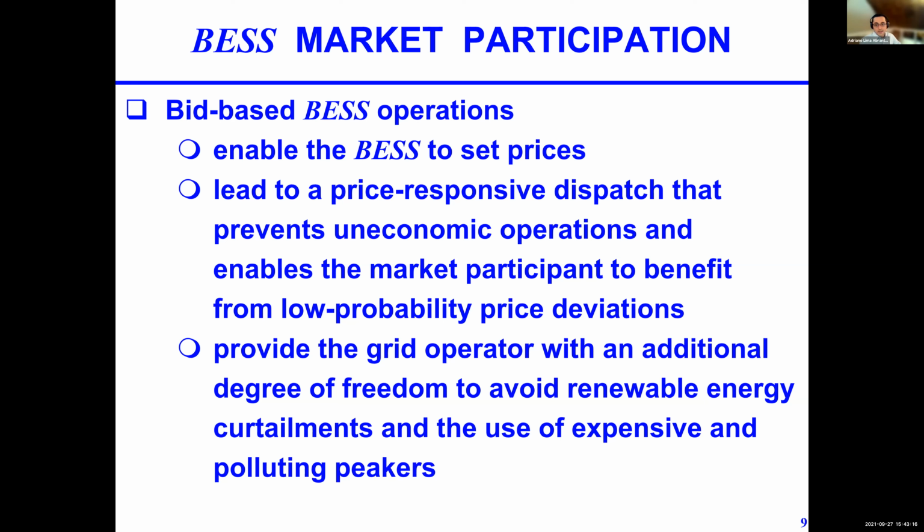And so it's very unlikely that the battery, the market participant, will have uneconomic operations, because if the prices turn out to be very different from what they expected, their bids will just not clear and they won't lose money trying to serve the grid. And if they considered that maybe there will be a price spike today at this hour, and they included in their bids a very expensive block, then it's a low-probability price deviation that they can profit from. And this doesn't really affect how they would operate if the price spike didn't occur.